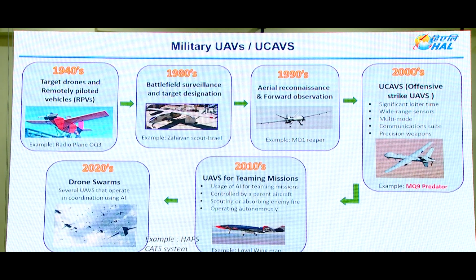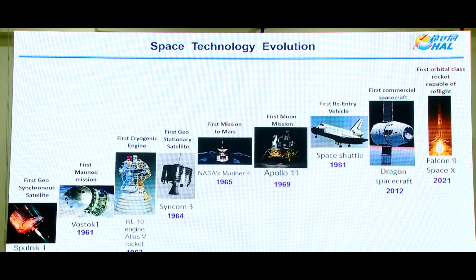Military aviation scenarios, again, have seen all these kinds of evolution and technologies which have come in. The current technology is UAVs for teaming. Even HAL is trying to do a CATS teaming system with a UAV concept. You have a swarm of UAVs, you have a mothership, you have a pseudo satellite which gives you information and so on. This is a new trend in warfare.